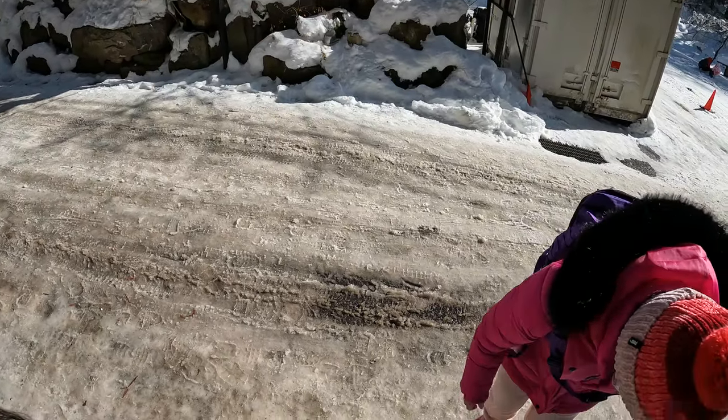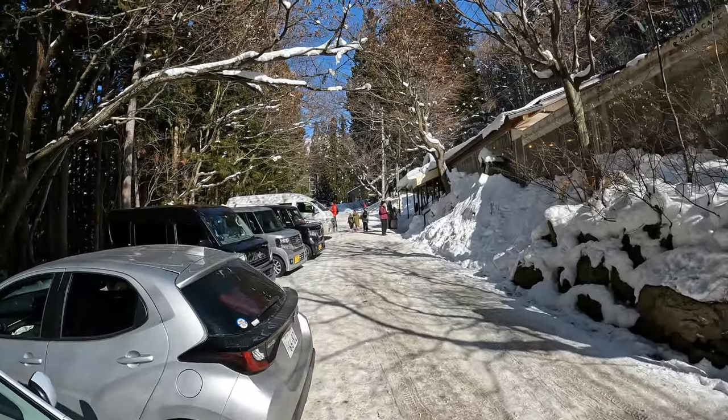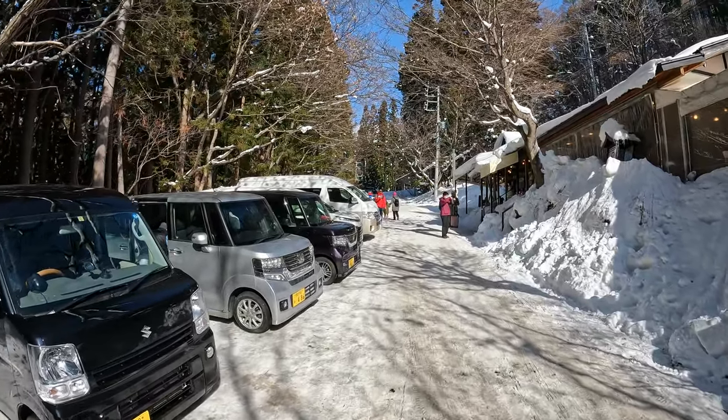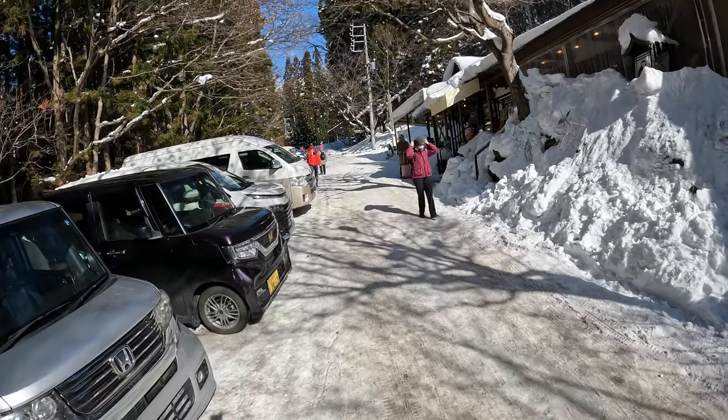So today we find ourselves in Jigokudani Yaen Koen, also known as Snow Monkey Park in Nagano, Japan. We finally parked and now we will start walking the trail to see those darn monkeys.